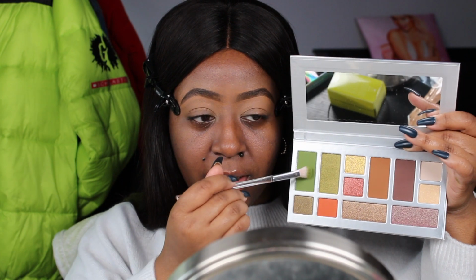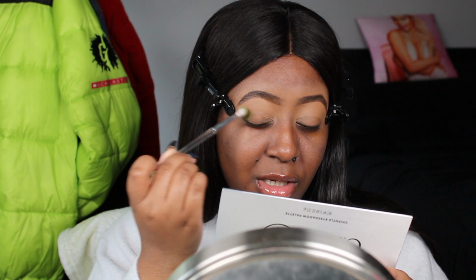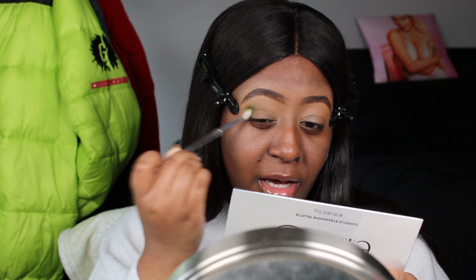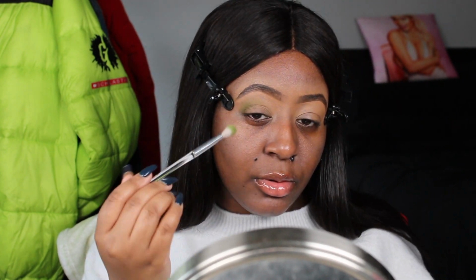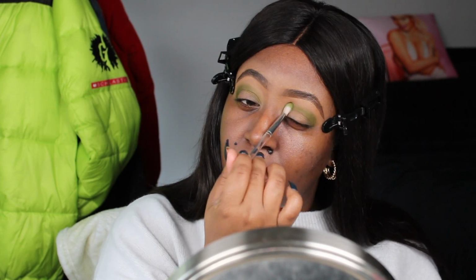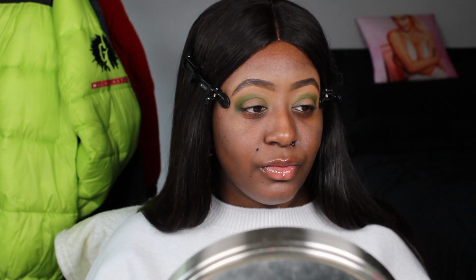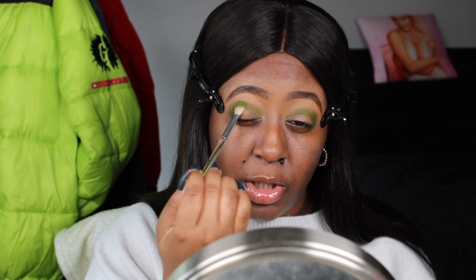So we're gonna go in with the lettuce first. And with the lettuce, this is a nice green. I like this green. It looks darker off camera. Well, it looks the same. I like the pigmentation though.